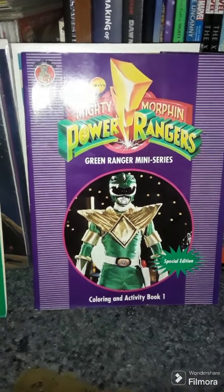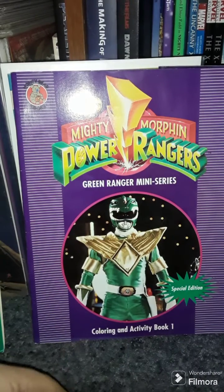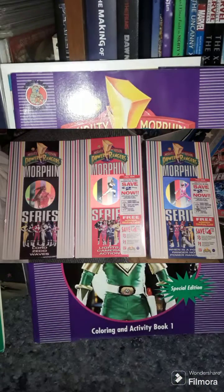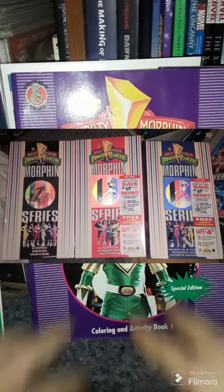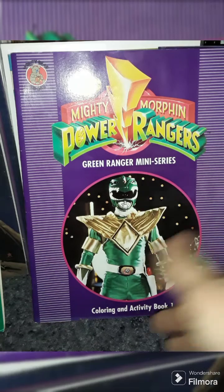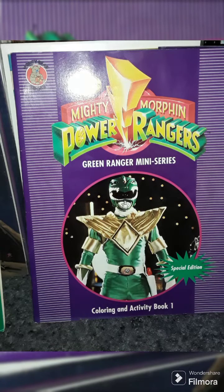Starting off with Green Ranger miniseries, special edition, Coloring and Activity Book 1. And the cover, really cool cover. I really like this. And it actually kind of reminds me of some of the later VHS covers where they had a circular thing in the middle with the image of one of the Rangers or something from the show, and then there's like a border around it. Surprisingly, for the Green Ranger miniseries, the first volume is purple. That's kind of weird. Wouldn't you expect it to be green? Whatever. Let's open it up.